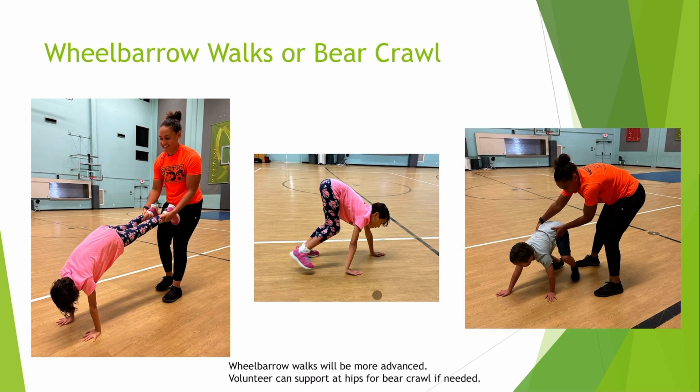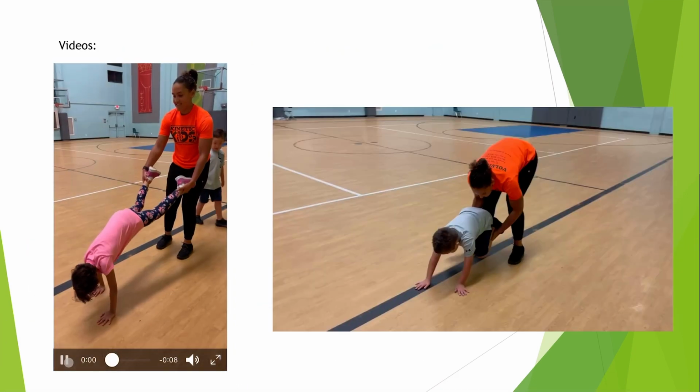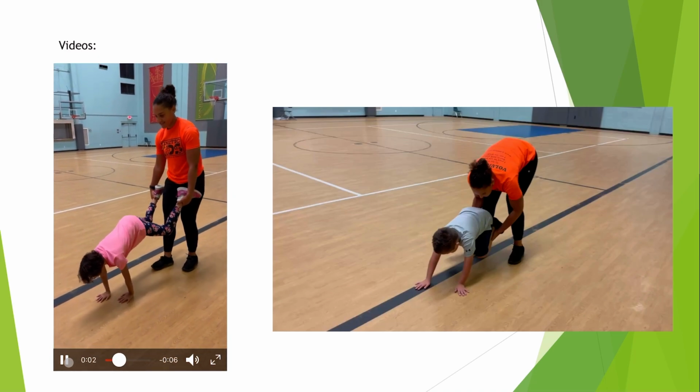Wheelbarrow walks or bear crawl. Wheelbarrow walks are going to be for a little bit more advanced kids. There's going to be some kids that are able to do it, and then some that need assistance for the bear crawls at their hips. And then here is a video of the wheelbarrow walk. She was able to go a little ways.